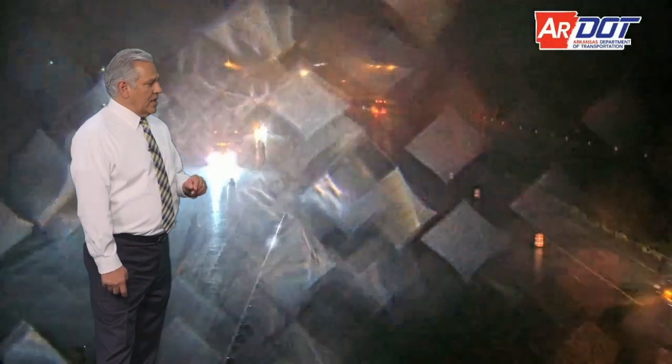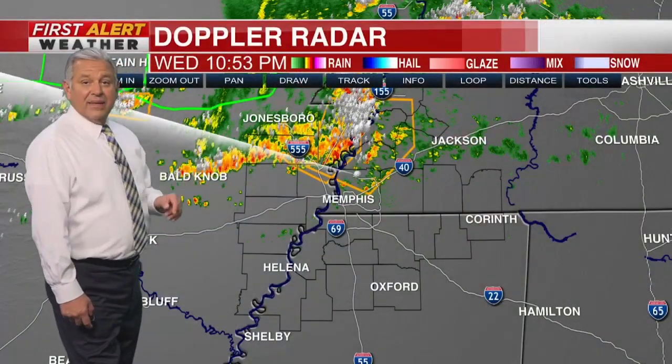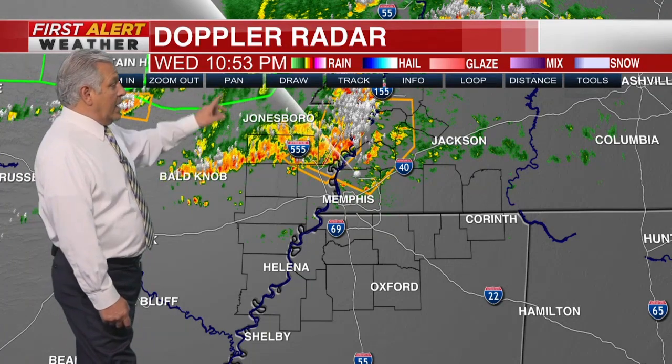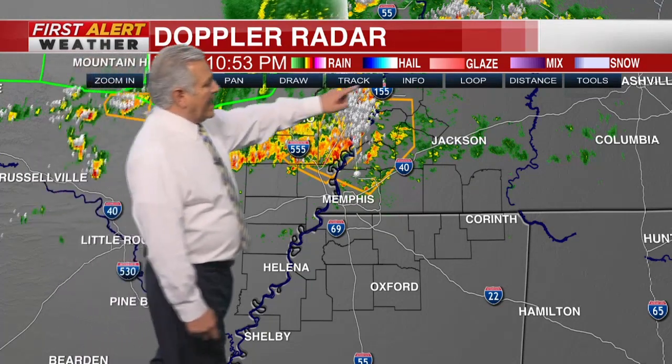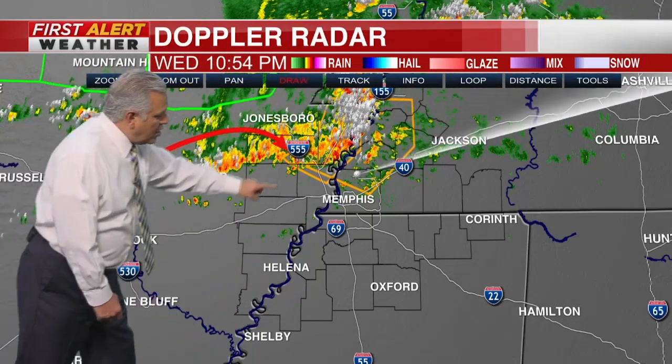Lightning's also been pretty intense with this storm as it's been coming on through. But this is from our RDOT camera right there in Osceola. Now, this line is going to impact Memphis and Shelby County as it continues to move to the east tonight. Heavy rain, the intense lightning, the gusting wind. But we're likely to get clipped, I do believe, by this little back edge right here.